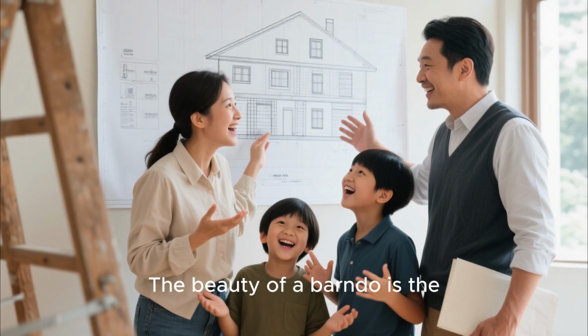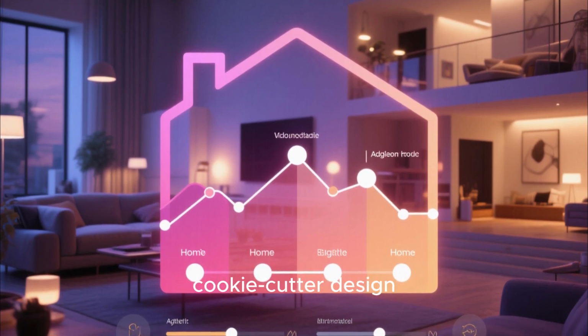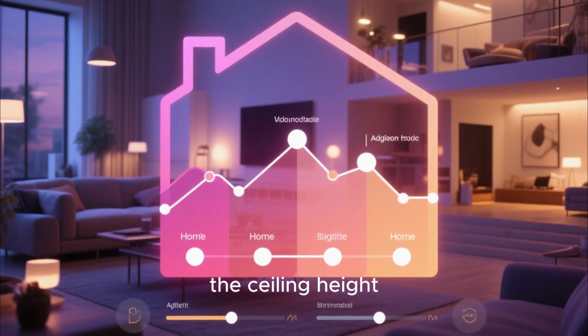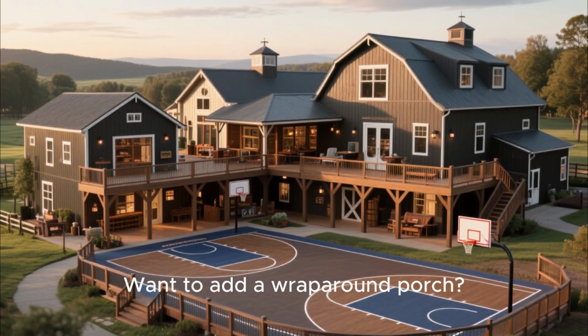The beauty of a barndo is the customization. You're not locked into a cookie-cutter design. You can decide on the exact square footage, the number of bedrooms and bathrooms, the ceiling height, and the window placement. Want to add a wraparound porch?